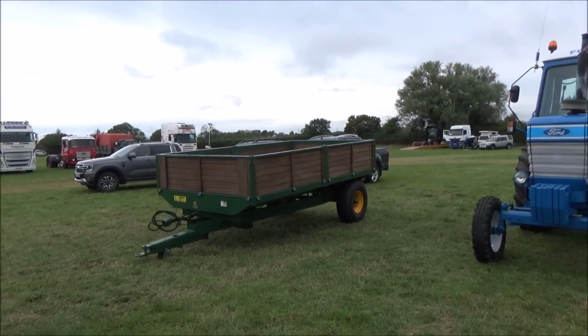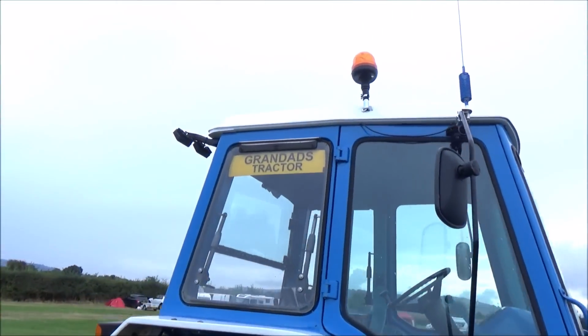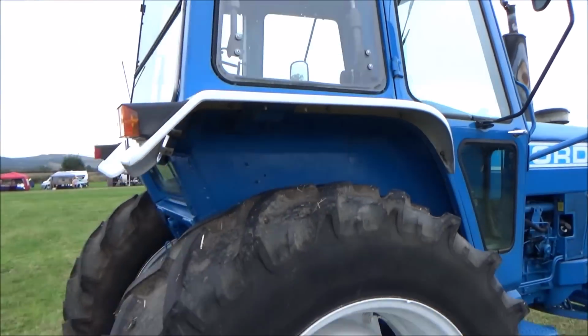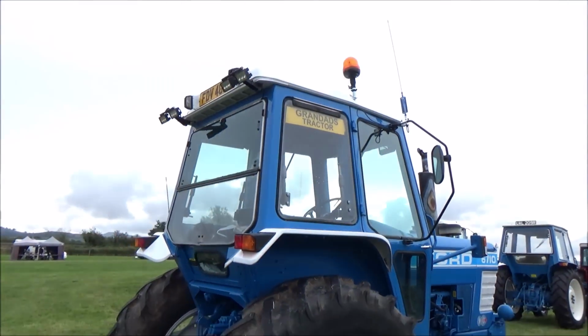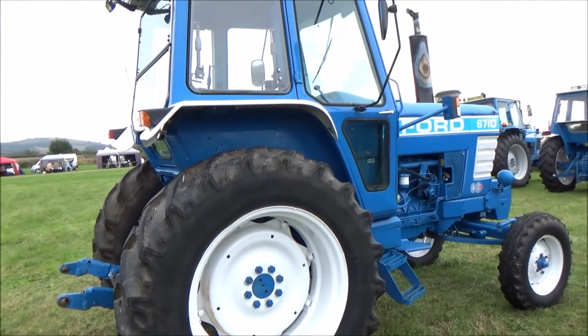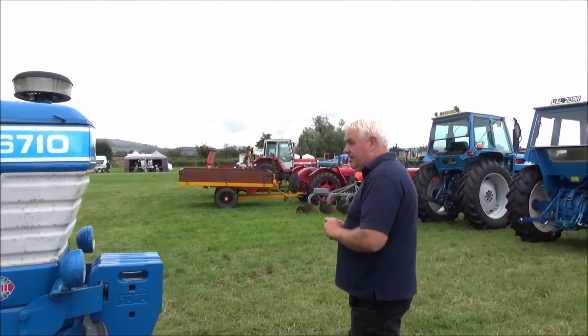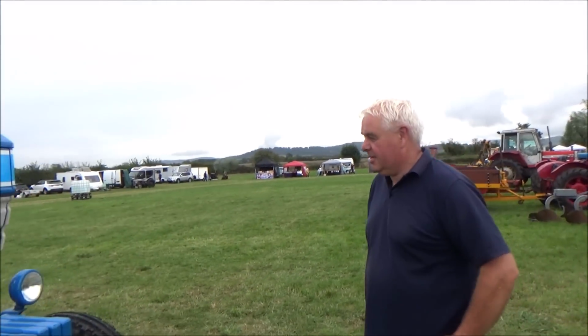Oh, nice trailer. Grandad's tractor. Nice. It's in tidy nick, isn't it? Wow. You look good now, though. I'll ask you about this, even though I'm judging. I'm not going to be swayed by what you tell me. But just tell me about this tractor, Grandad. My wife mainly bought it. Did she? 2012. Got a good wife who wants to buy a tractor. Yeah. She didn't pay it all, but she paid most of it.